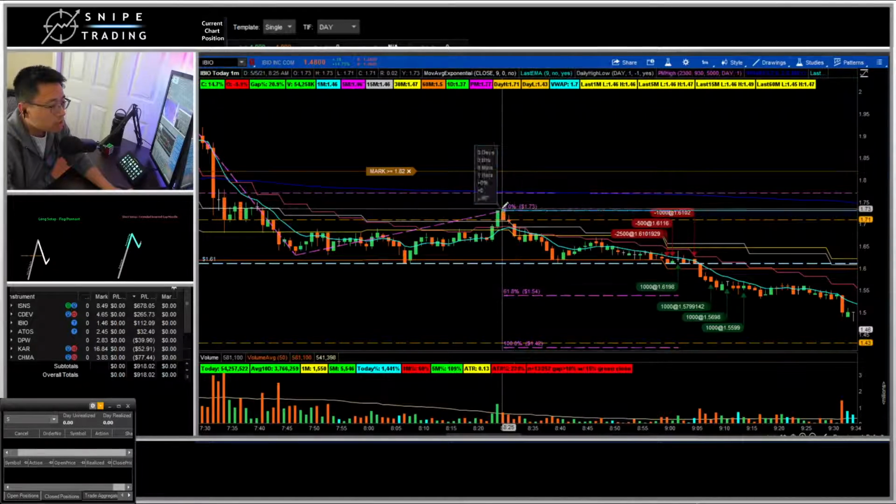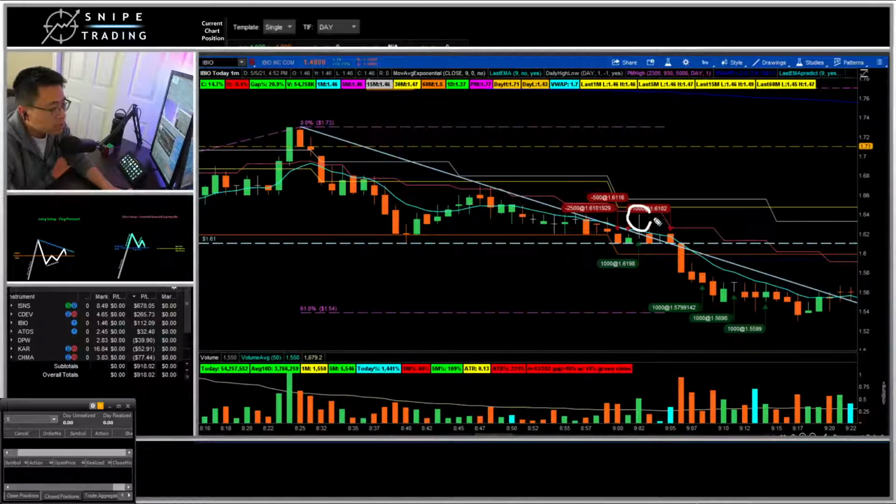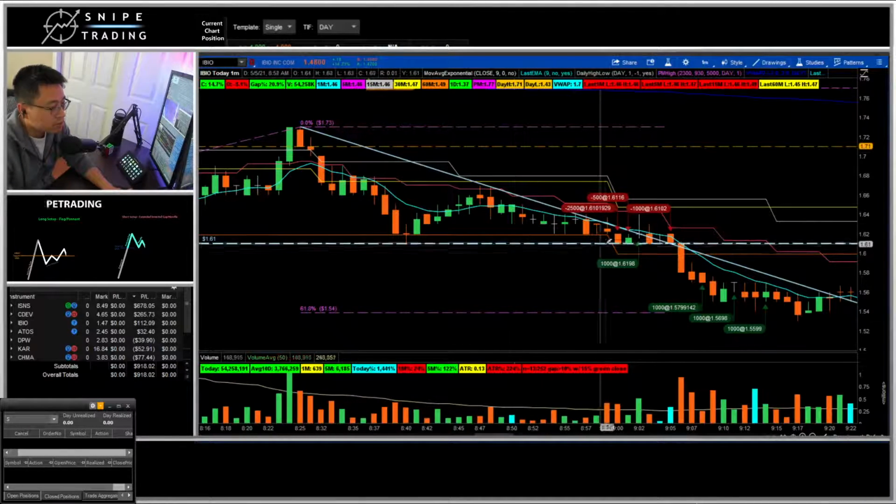trade here on IBIO. So I had this line drawn, and you can see again another failed flag, a few failed flags there. So again, if a flag breaks off this trend line and doesn't look like buyers are in control, those buyers here, this big green bar, they are now sellers. So that increased selling pressure.